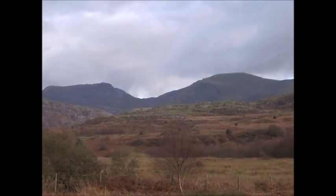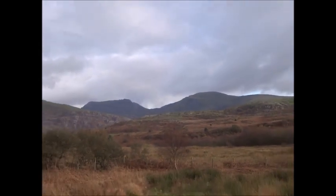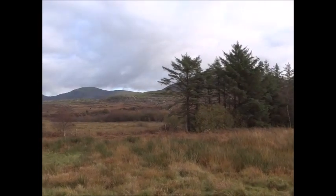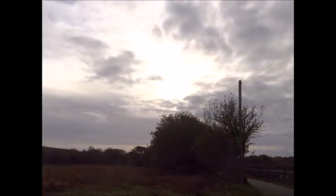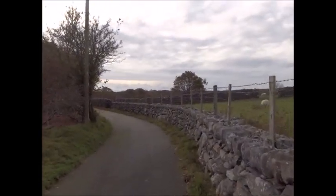Okay, there's a shot of the Rhinogs from the western side, the coastal side. And two or three weeks ago, I did a video showing the Rhinogs from the other side, the eastern side.